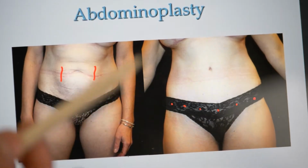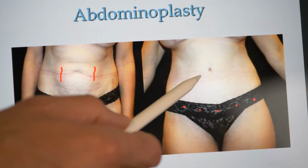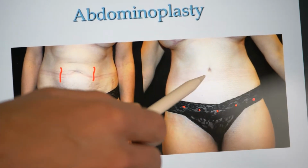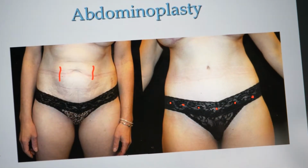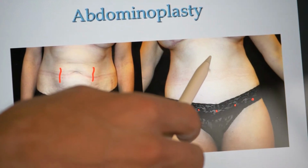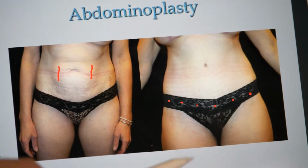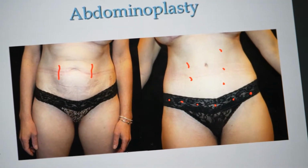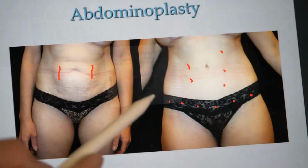I spend a lot of time on belly buttons to make sure it looks like a belly button and that the scar is very hidden. A lot of times you see tummy tucks and the scar is very wide. So again, a low scar, making sure the belly button looks like a belly button, and then using what I call progressive tension sutures to give the belly a very nice shape and contour.